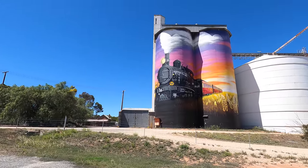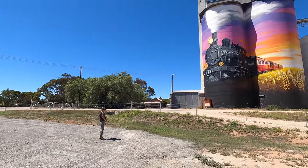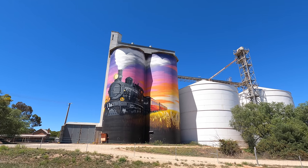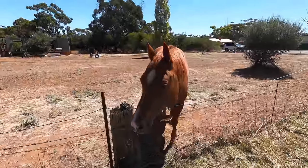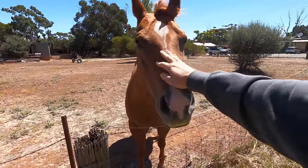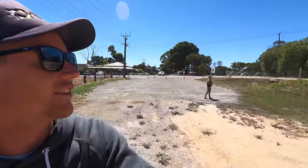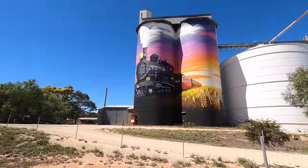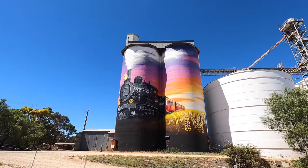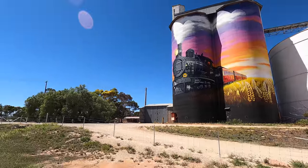So interesting story there. It's probably my favourite. Yours? So far, it's just the attention to detail is incredible there. Hello. How you doing? So no real information here on this silo art. Everything was sort of found online on Google there. Which is a bit of a shame, because that's probably the best one we've seen, and a little plaque or something would be good there.